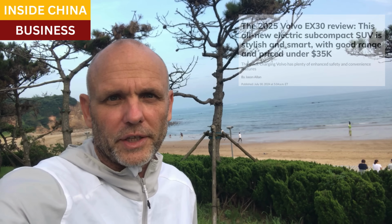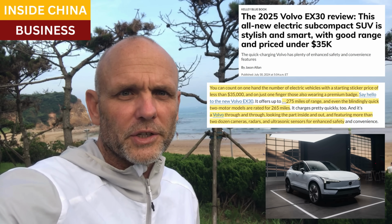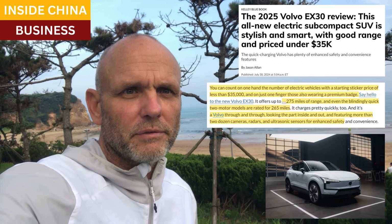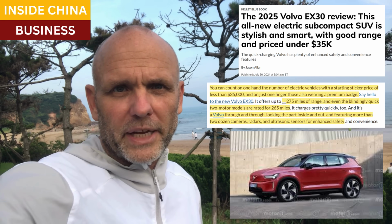Good morning. This is the Volvo EX30. It's an all-electric SUV. It's getting great reviews. It is affordably priced for the US market, and they're already taking orders for it in the American market. It's also made in China.